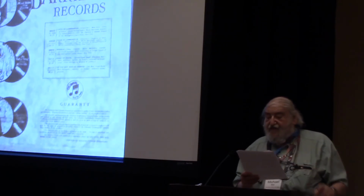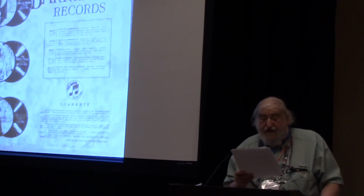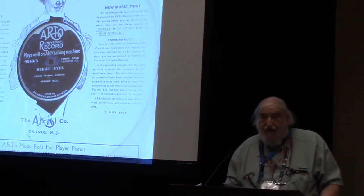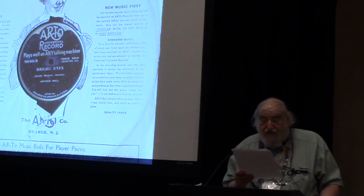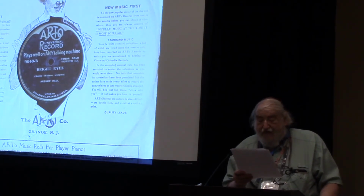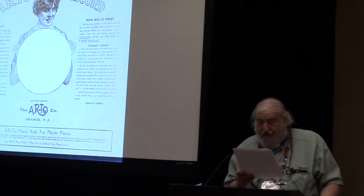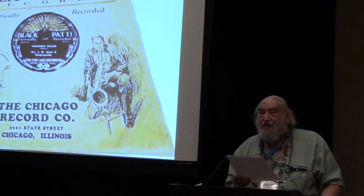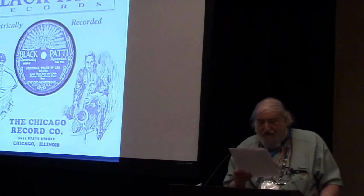Now, this sleeve, with her holding the label, seems to pre-echo this famous Arto sleeve from the early 1920s. Now, this was going to lead to a study of the newly established independent labels. But time is up, and this will have to wait for next year.